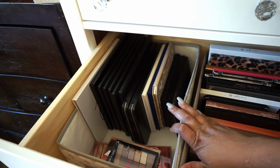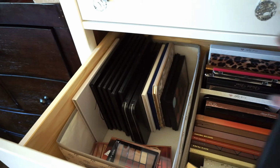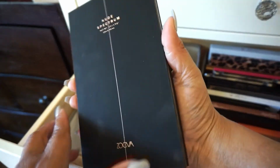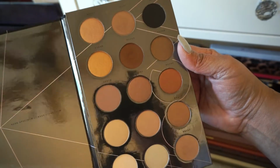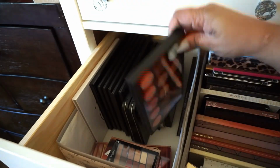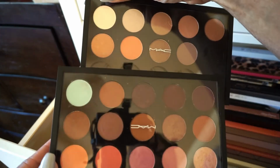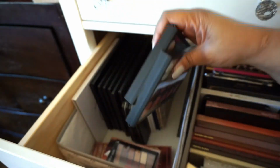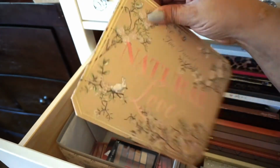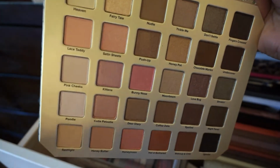This whole drawer is nothing but high-end and drugstore eyeshadow palettes. So we have Zoeva, the Nude Spectrum, which I love. These are so pretty. I have a couple of self-made palettes from MAC, which is my first high-end for makeup. We have the Too Faced Neutral Palette, which I'm kind of a letdown on. I'm kind of bummed that I spent the money on it. I'm probably going to give it away. I'm not 100% sure yet.